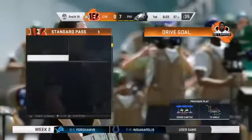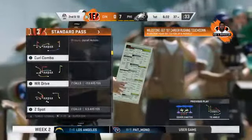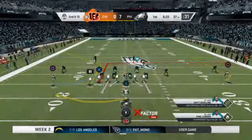Let's give some credit to the defensive guys on that play. Able to bat that one away. Sure looked like they were trying to hit the corner route.